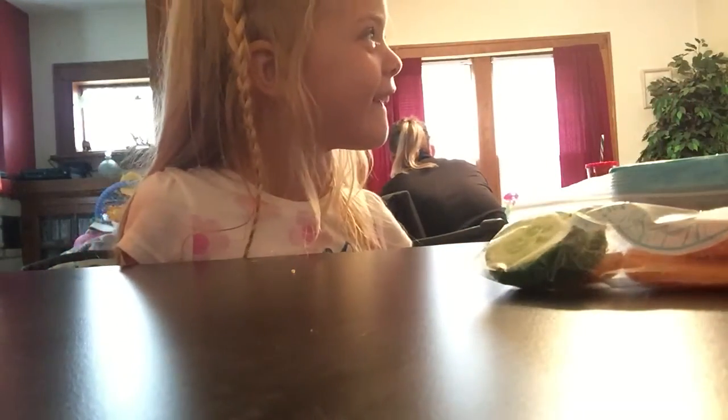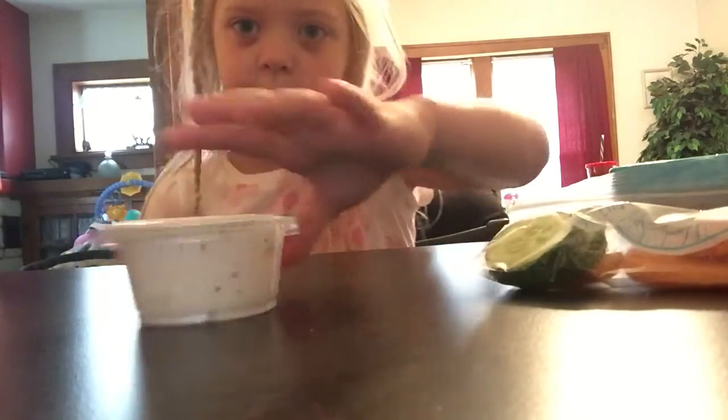And see this little cup. Hey, you packed my lunch in these containers when I went to preschool. I know. What I bought them for is ranch. They're perfect for dip, any kind of dip. Yeah, and I got some ranch because I had carrots and cucumbers.